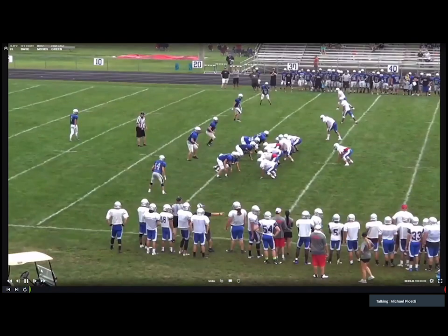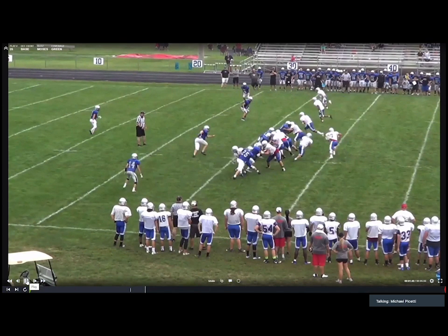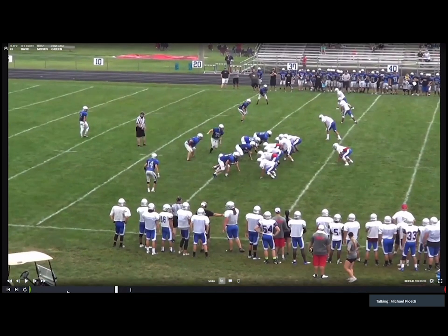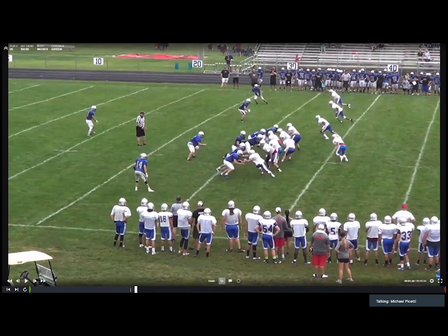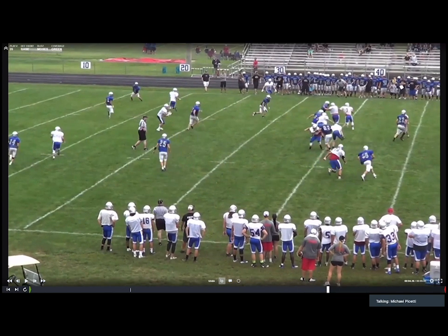Here's another look at Moses. We ran it later in the game. Comes down, backside A. Poor guard didn't really have a chance. Goes to pass set. He steps down to fill the gap and is just unable to do so. Okay.